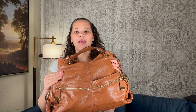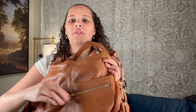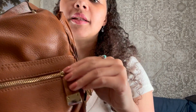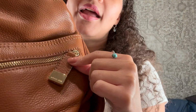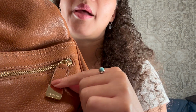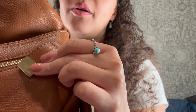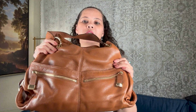the front of the bag, but it also has 2 zipper pockets below them. So we have these little zipper pockets here that can also be used to store small items like keys. And look at the detail on this zipper here. I love that part of the zipper is leather wrapped, but the edge is made of metal and it has Michael Kors engraved on it. So that's really a nice touch.